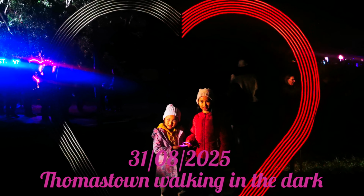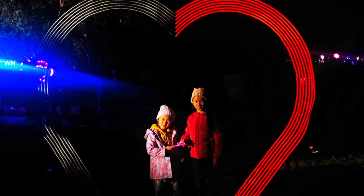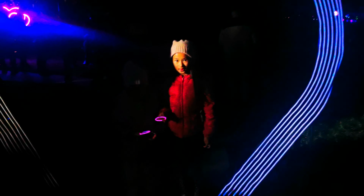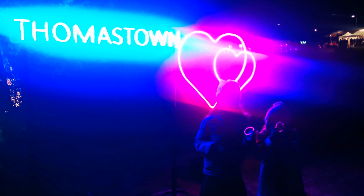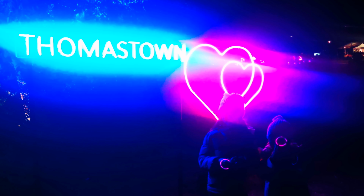Look at my two cuties. We're at the Thomastown Night Walk. Oh, we love Thomastown. Oh, they got glowing sticks and we did some arts as well. Okay, let's go. Let's go across the bridge, girls. This way. Behind you. Let's go.